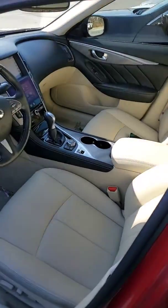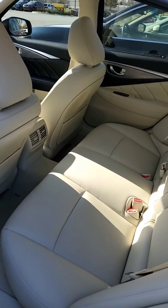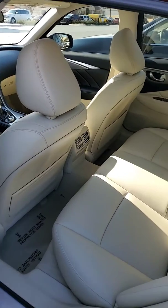Leather seats on the interior. Of course, the rear seat, plenty of leg room available for you and your passengers.